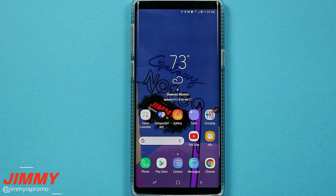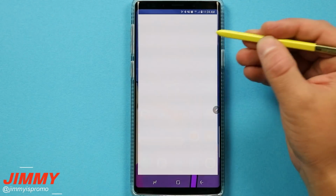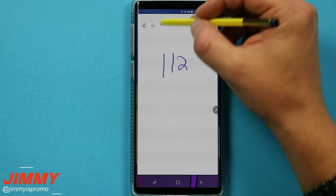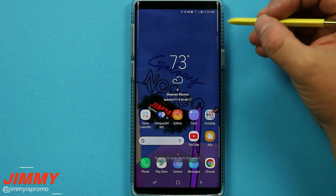The first feature that you can't live without is called double tap for notes. So what you want to do is press and hold on the S Pen button, double tap on the screen, and then this is where you're able to go inside and create your notes. Now the thing I like about this one is that it's not the full-blown Samsung Notes application.